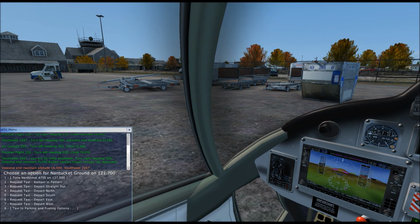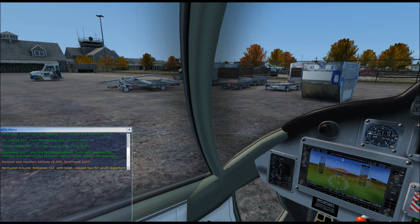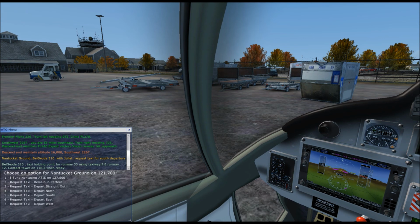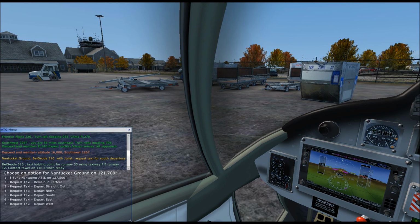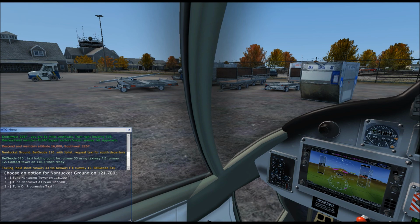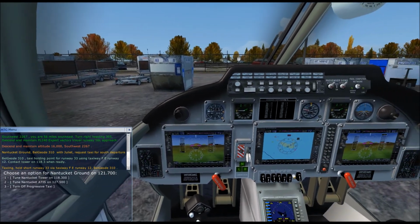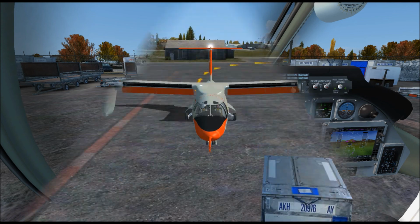Thinking we're probably going to go with a south departure here, so with that in mind, Nantucket ground, BelGeode 310 with Juliet, request taxi for south departure. BelGeode 310, taxi holding runway 33, using taxiway Foxtrot. Pretty sure runway 33 is heading north, not south. Alright, I'll acknowledge. Taxiing, hold short runway 33 via taxiway Foxtrot Echo, runway 12, BelGeode 310. And we'll turn on a cheat sheet here, and that will help us with our next task, which is pushback.